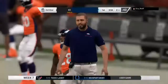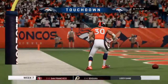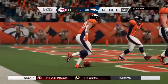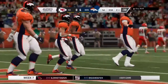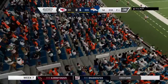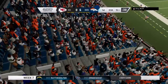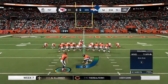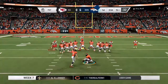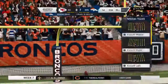They'll try to run with Lindsay. And he will take it in for a Bronco touchdown. Phillip Lindsay, his 5th touchdown now on the year. And the Broncos take it all the way down the field and score on the opening drive. Here, Brandon McManus for the point after. And he's got it. 7-0 Broncos.